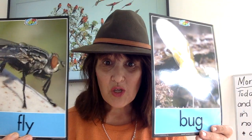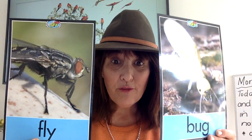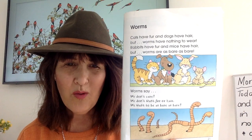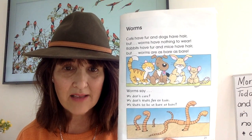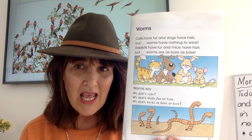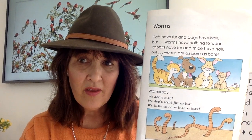And I also found one about a fly. So here's 2 insects that you might find in your garden today. We'll have a look at the fly sounds tomorrow. Okay, when I was searching, I found a poem, and the poem said, worms. I wonder if there's any worms in your garden. Worms like to come out when it's moist and wet and not very dry.